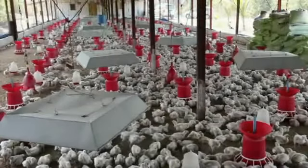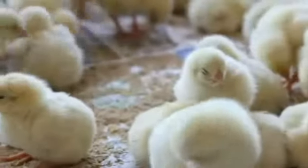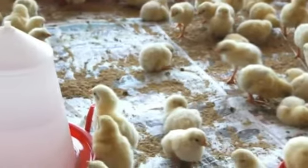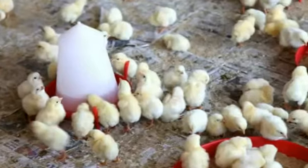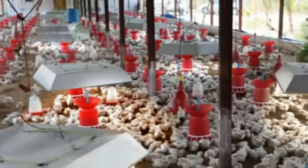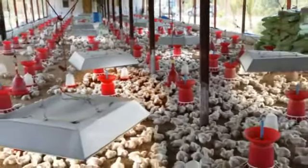Effective brooding management is the key to the success of higher flock performance. During the first 5 days, thermoregulation is not developed in the chicks. It becomes fully functional by the 14th day. Hence, these birds need supplementary heat during all seasons.